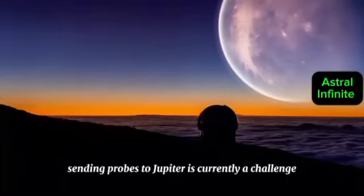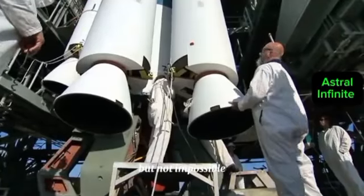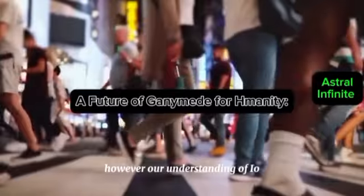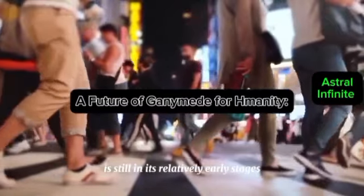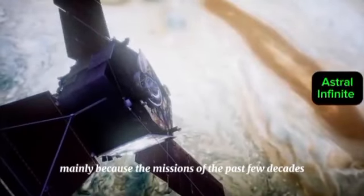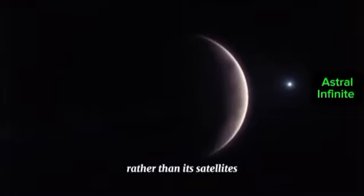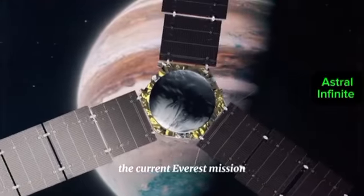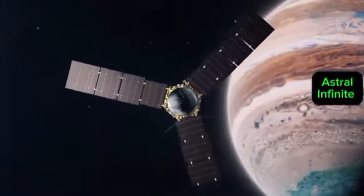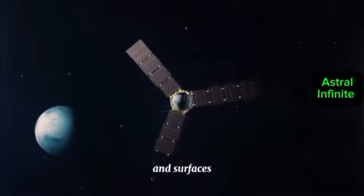Sending probes to Jupiter is currently a challenge, but not impossible. We have successfully completed such a task. However, our understanding of Ganymede is still in its relatively early stages, mainly because the missions of the past few decades have mainly focused on Jupiter itself rather than its satellites. The current Juno mission orbiting Jupiter has captured some images as close as 30 kilometers, providing us with valuable information about its poles and surface.